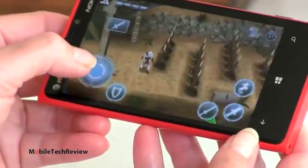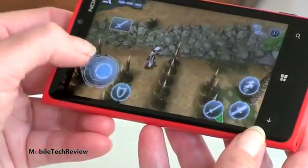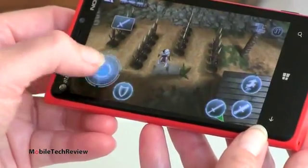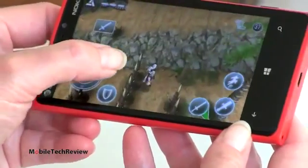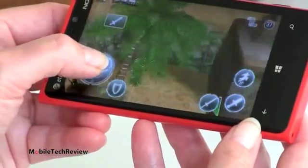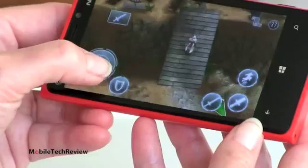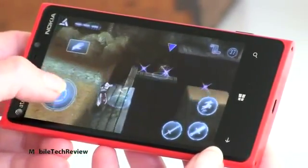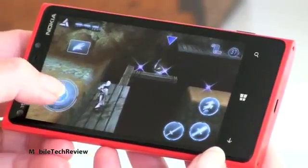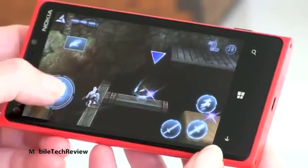Virtual D-pad works pretty well on this. Whoops. But still, can ram into a spike every once in a while. Game plays smoothly enough and the graphics look nice on it. Controls are pretty good too. Well, this is a tough bit right here.